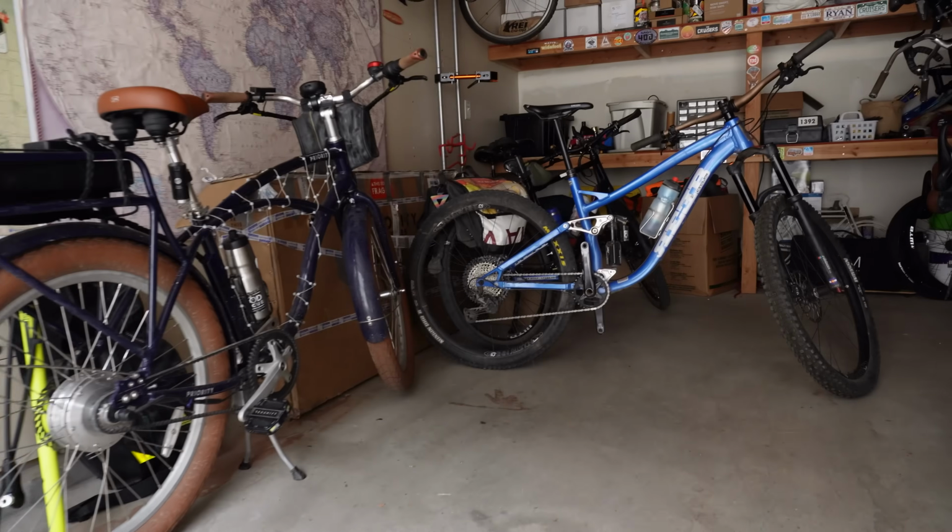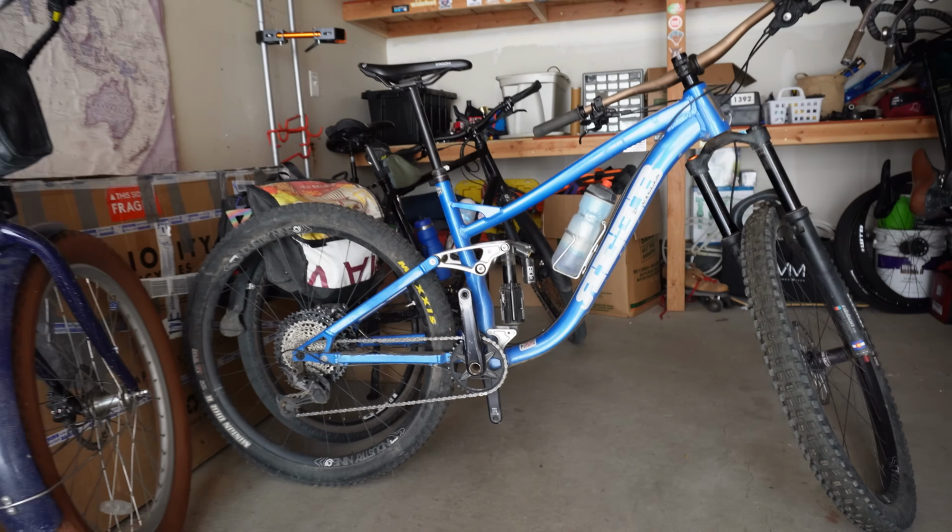Okay. So this right here is a great bike. I love it.